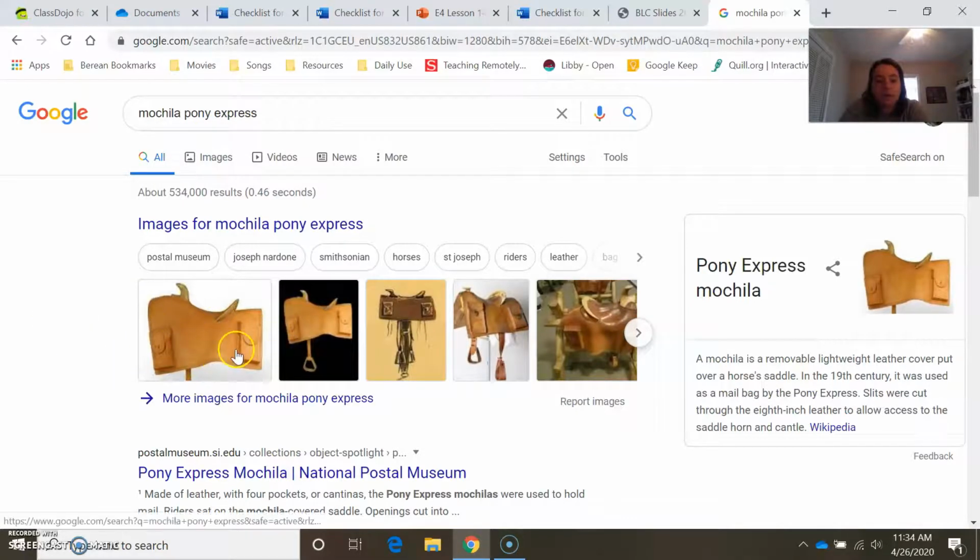Look at this. So this is his saddle. So he would put this mochila, a leather cover put over the horse's saddle, and it was used as a mail bag. Okay, so you can write down he would put it over the top of his saddle. You can see how the pouches hang down on the side. And then you can draw a little picture of this there in the box.